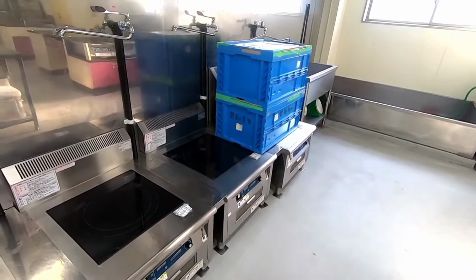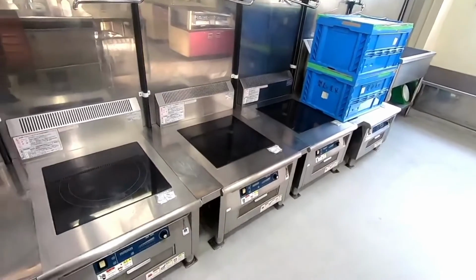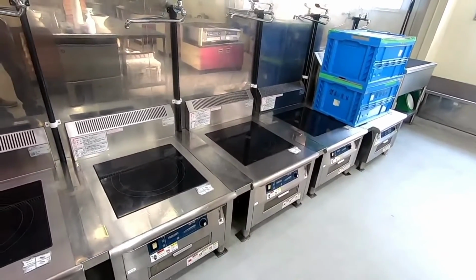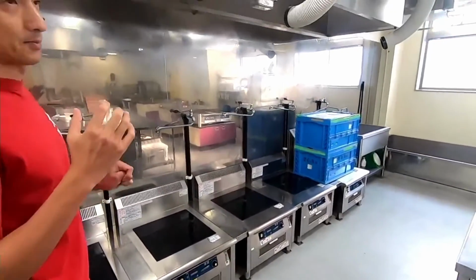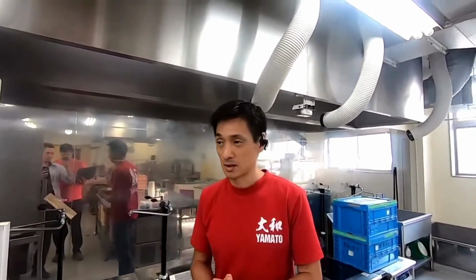Pork bones, pork backbones, pork thighs, and then we make a light version and a heavy version. So the students can taste what each ingredient tastes like, right? And then they can work with a lot of different types of motodare, using different ingredients. Then we make tons of flavored oils from scratch.